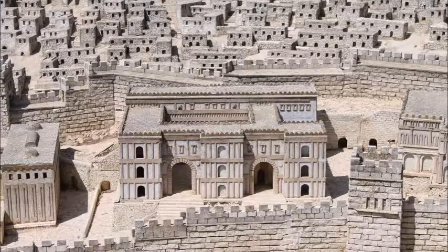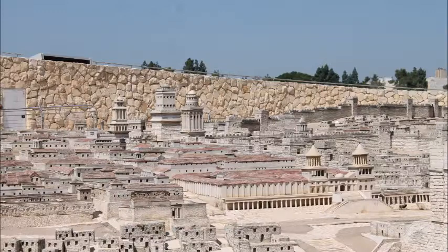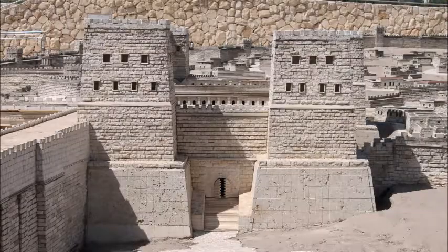So this is one example of how material culture, archeology, will add a light to the stories that we read in the scriptures and put them in context. And this is an opportunity we have here at the museum to have more of a grasp, or more of a real look, of the stories that we read in the scriptures.